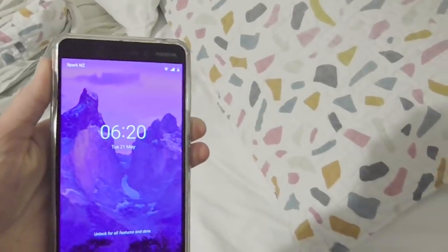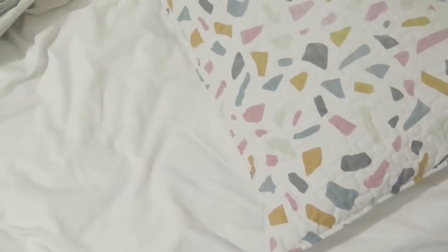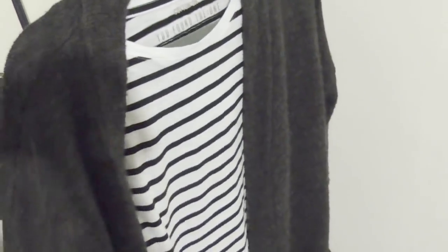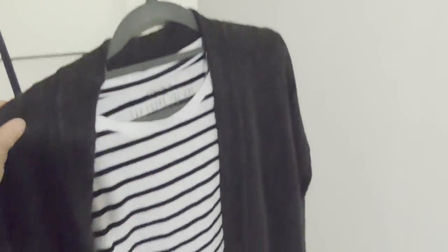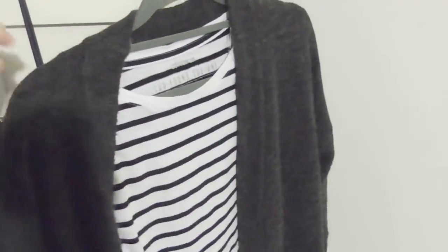So it's 6:20 in the morning. I've just woken up. The boys are waking up. I can hear them. So the first thing I'm going to do is get dressed. And like you saw in my capsule wardrobe video last night, I put my clothes on my door here, so they're all ready to go, which is good because it's freezing cold. So I'm just going to quickly get dressed now.